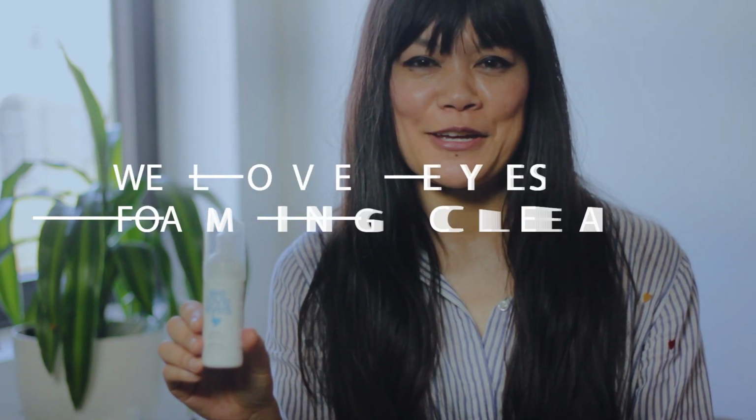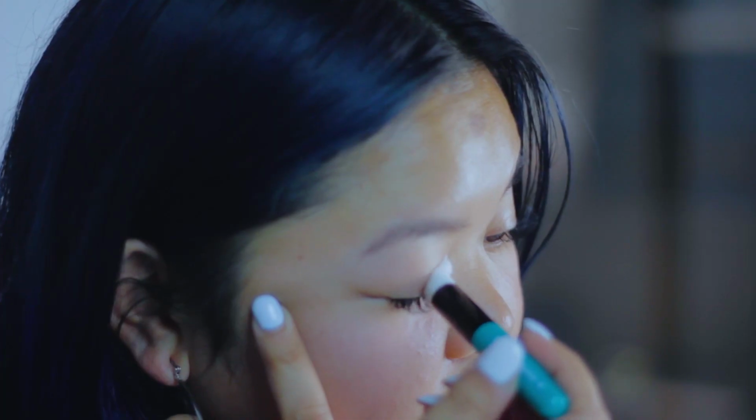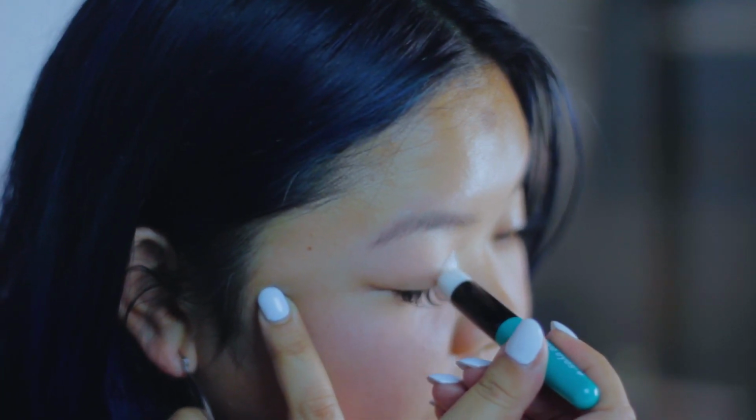So this is my We Love Eyes foaming cleanser. It's by far the most popular and my favorite product. It does, I won't say everything, but it does everything. So it washes off allergens off your eyelashes. It can wash off bacteria off your eyelashes. It can wash off Demodex off your eyelashes. It might even fix your marriage. I'm kidding about that. I shouldn't have put that in there.